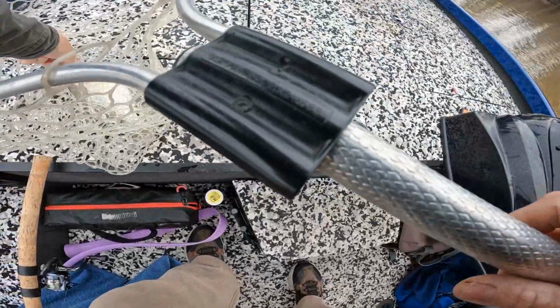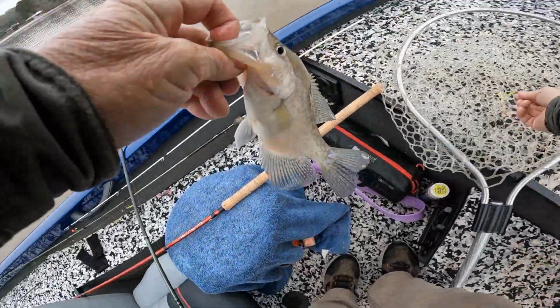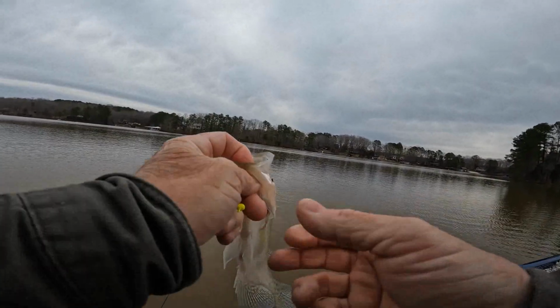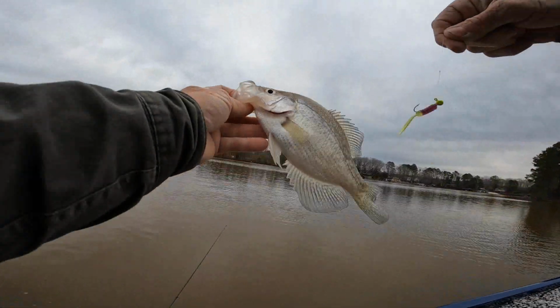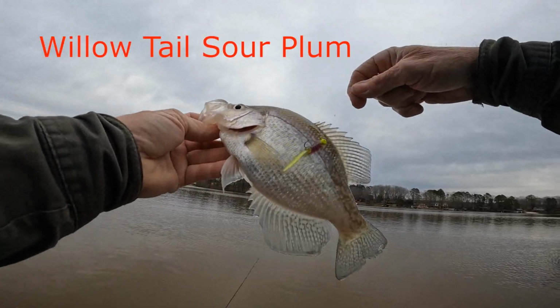I'm not just looking for monsters. I heard the guys talking about not throwing at nothing but big fish, and that's fine, because I like to catch big fish too, but sometimes I'm just fishing. I'm throwing at it all. He's over 10 inches. Bam. That's a willowtail.